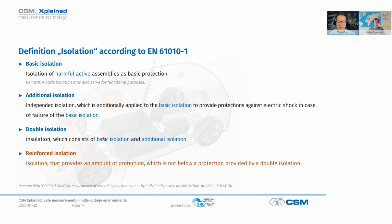Well, we at CSM use a so-called reinforced insulation, which provides the same or better degree of protection as a double isolation, only its layers are not testable individually, as it would be the case with a double isolation. Sounds complicated, right? Well, just recall, CSM high voltage modules comply 100% to EN 61010's safety requirements.